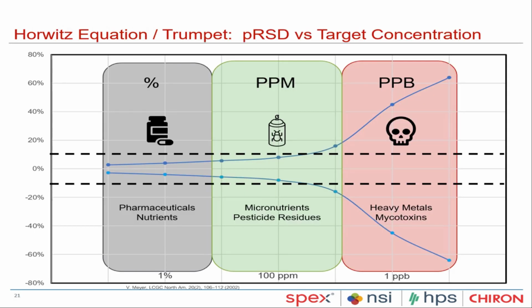There is also the principle of the Horwitz equation, or Horwitz trumpet, where the percent RSD is related to your target concentration. So if you have a large target concentration, you can achieve a very small relative standard deviation. But as you move to ppm and ppb, you start to get a dramatic rise in your percent RSD. So you want to keep the impurities as low as possible when you're doing the ppb analysis, because you have a hard enough time with your percent RSD being very large.